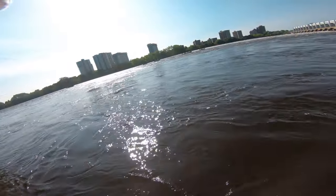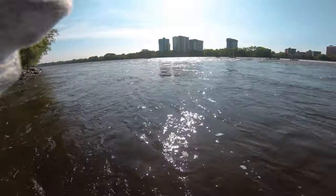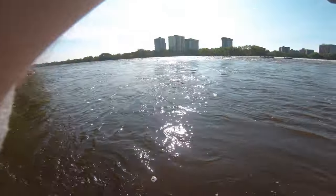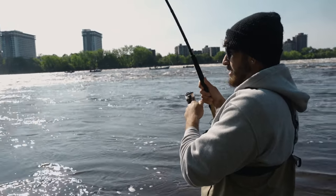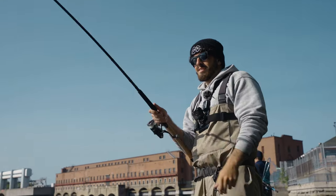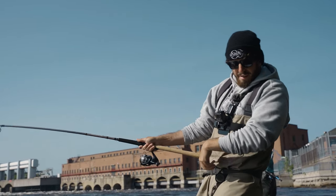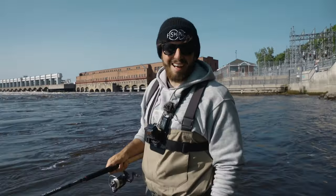There we go. It's your drift. It's your drift. There we go. Number one of the day for me. So that's nine total. Little guy, I think. My first one of the year, though. Yeah, little guy. Oh, he's off. That happens. Well, I'll consider that my first shad of the season.